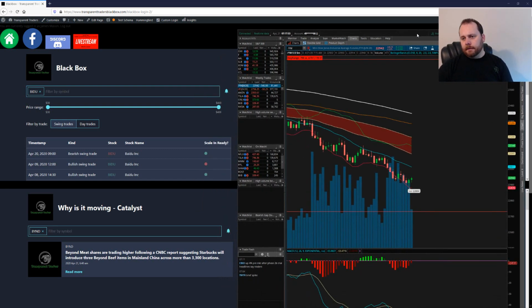First off, take a look at the market overall. These are the Dow futures, ticker /YM. We can see that currently the Dow futures are minus 550 points in the red.